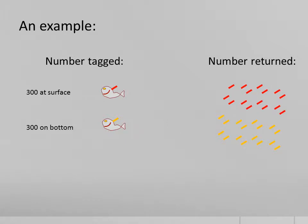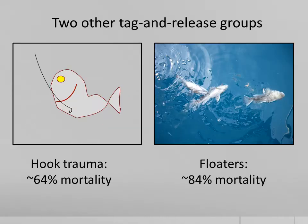In our study, we actually got similar numbers back from bottom tagged fish versus fish in good condition tagged at the surface. We estimate that mortality associated with being brought to the surface is about 10%. Two other groups of fish that were tagged at the surface had more serious injuries. Fish that were deep or gill hooked had a 64% mortality rate, while those that floated because of barotrauma and or hook trauma had an 84% rate of mortality.